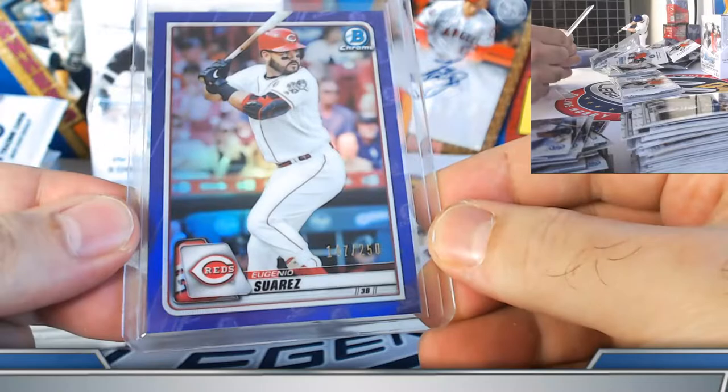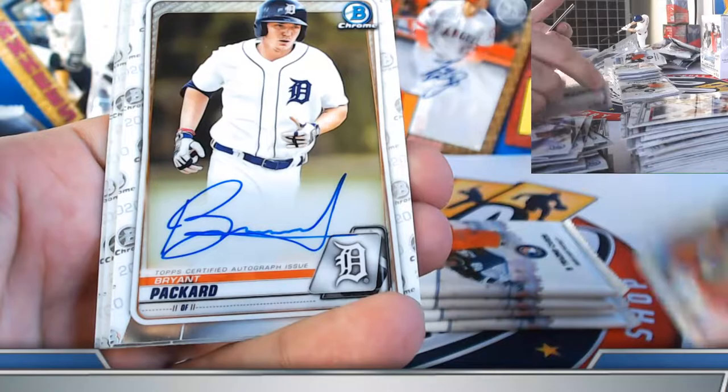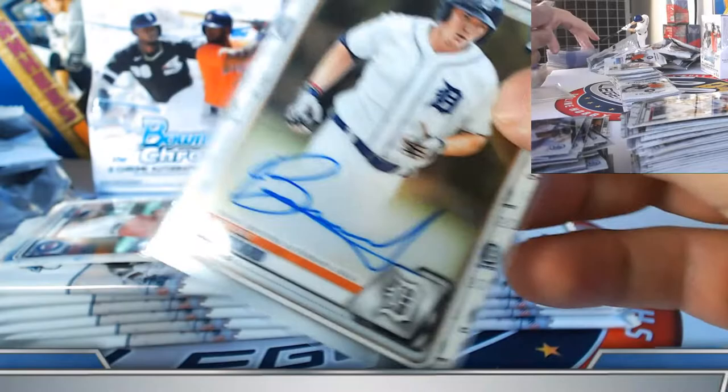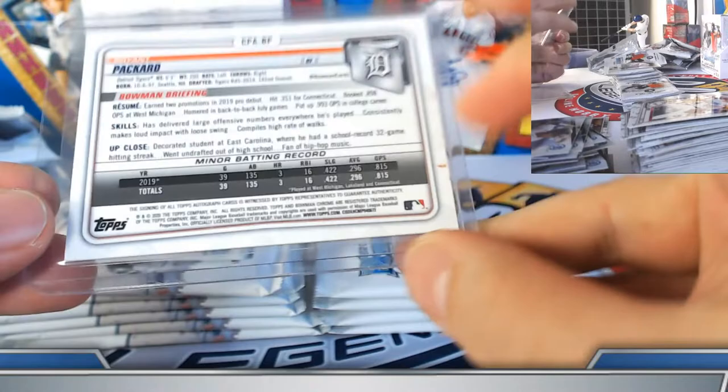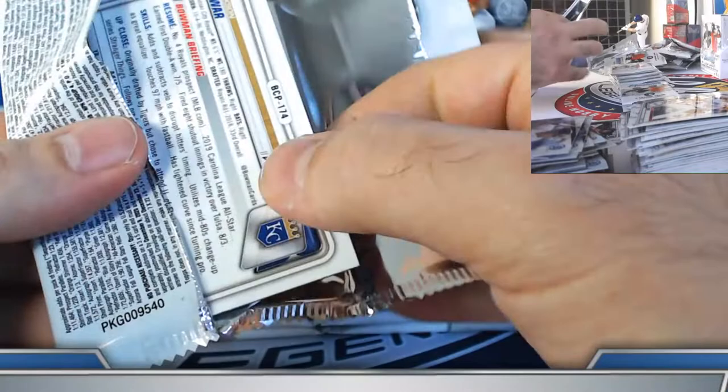Eugenio Suarez out of 250. Brent Packard. That's a first for the Packard spot. Gets them on the board. So maybe a different sequence, hopefully. Congrats there. Got that big hit at the end of the first case with the Alvarez gold auto. Kind of hoping for that here as well down the stretch.